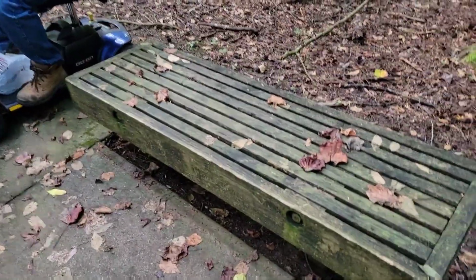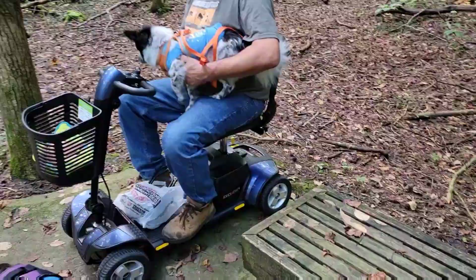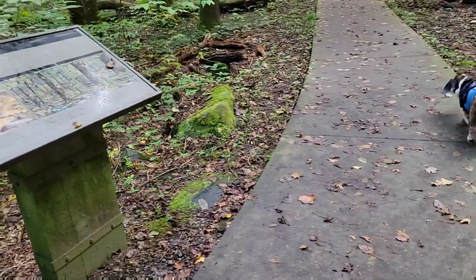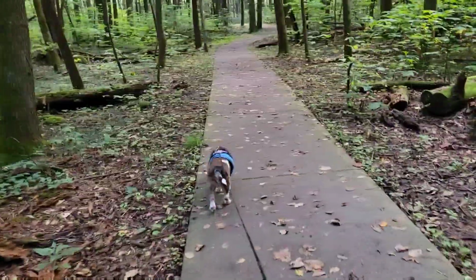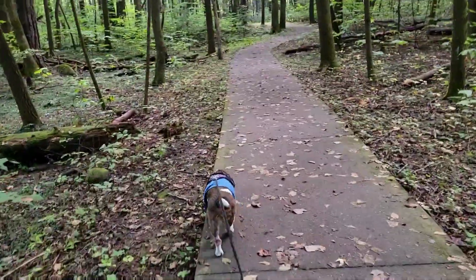Little benches for you to sit back and relax. What's your parking lot? You want to take her in? You want to try to do it? Miss Abby, she's got a little spring in her step this morning.